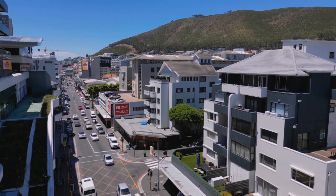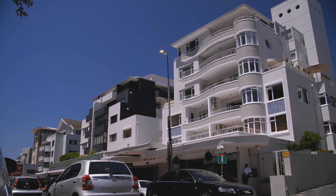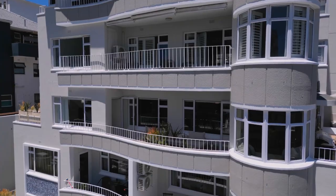Nestled on a bustling street in the heart of Sea Point, this apartment block is home to a unit that's been renovated into a design masterpiece.